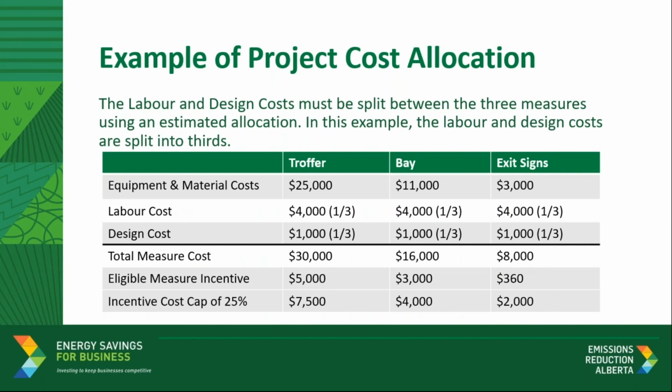For the benefit of the participant, a fair allocation of the labor cost and design cost should be applied to each measure in the application. In this example, the labor and design costs are split into thirds, and as a result of fairly distributing the cost, the participant is eligible for the maximum incentive for each individual measure included in the project application.